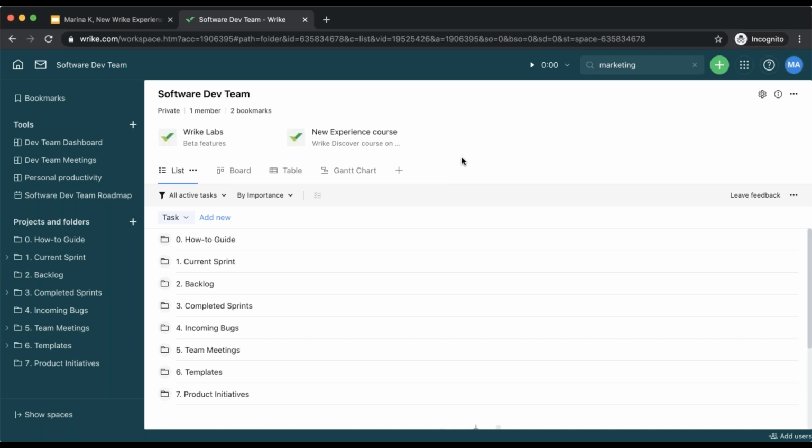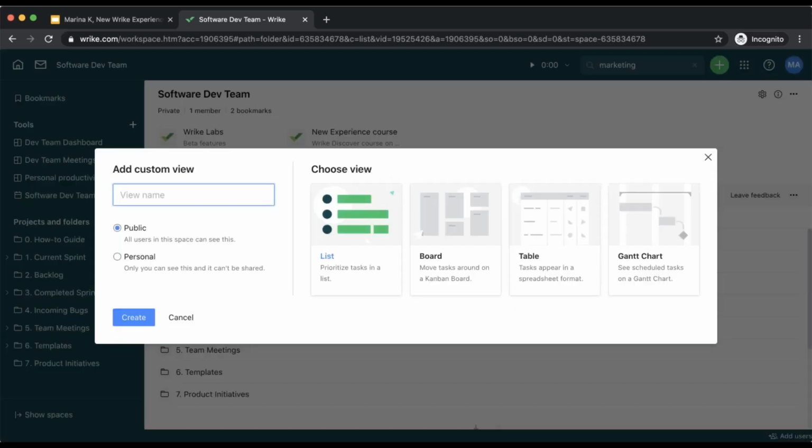One more important update is you can create a custom view in Wrike. Again, to do that, you would need to click on the plus sign to add a view and click Create Custom View. Custom views can be based on list, board, table, or Gantt chart view and have default sorting and filtering options. As you see here, you can create a public custom view, and then it will be saved and available to other space users.